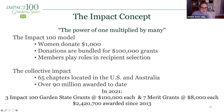Here we go. So the impact concept is the power of one multiplied by many. Each year, our members' donations of $1,000 each are pooled to award high-impact grants of $100,000 to nonprofits selected through our rigorous review and democratic voting process. Members actively participate in our grants process, and every member has a vote on how our collective contributions will be used. 100% of member donations are used to fund grants.